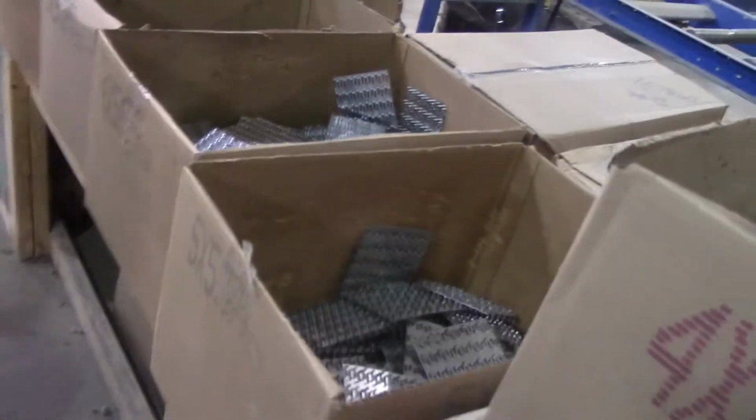Figure out where the weights are. This is where they store the quantity plates. The lower quantity plates we put up.